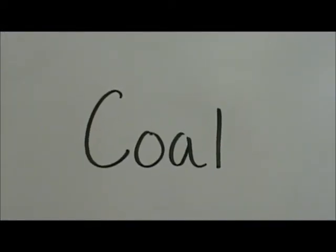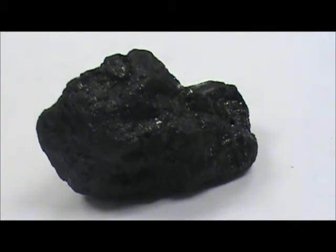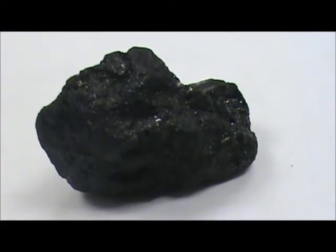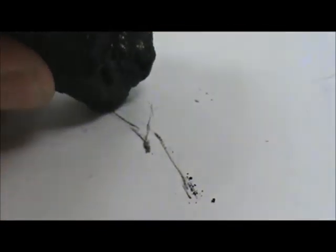Moving on to number 24 on your rock tray, coal. Coal is a very dark chemical rock composed mainly of carbon. It is very lightweight and easily distinguished from similar rock types because of its streak and the fact it is very brittle. It's a crayon.